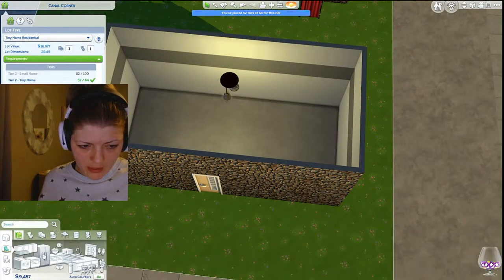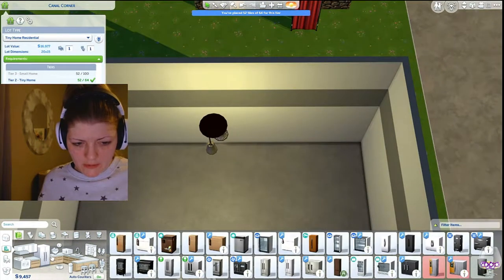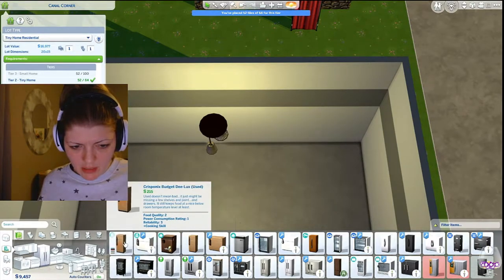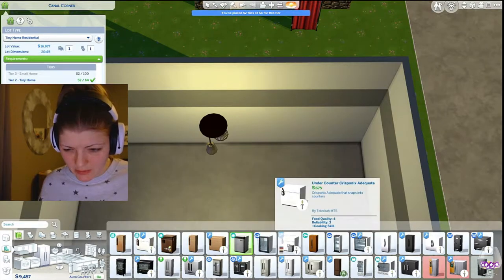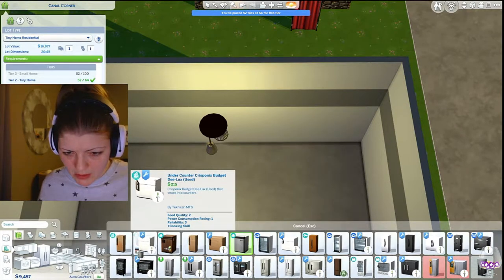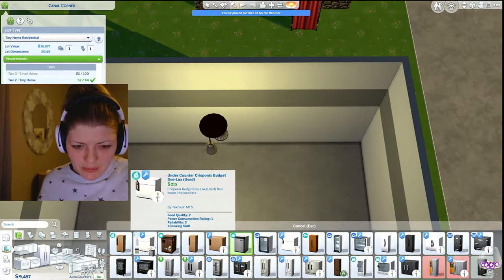We got a bed. Okay, we need a kitchen. So the kitchen's gonna be here. Dang, I wish this worked. I wish my mod wasn't stupid. Like, I have to make time to fix it, you know, to reinstall it or whatever. Wasn't there a mini fridge that came with the mini pack or whatever? The tiny house pack? No?